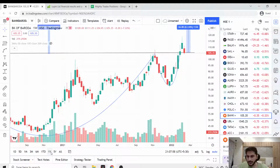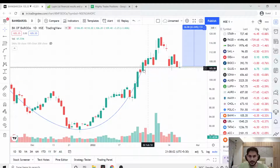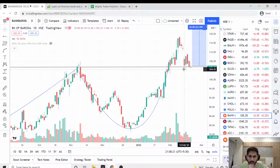Let's switch over to the daily view to try and understand what price action is happening. So this is the breakout candle right here. It went up very strongly, and then with all the negativity in the market, it's come down and is retesting this zone right now. So this is available at a very good price, but the market is in such a bad mood right now. It can very easily fall down from here.